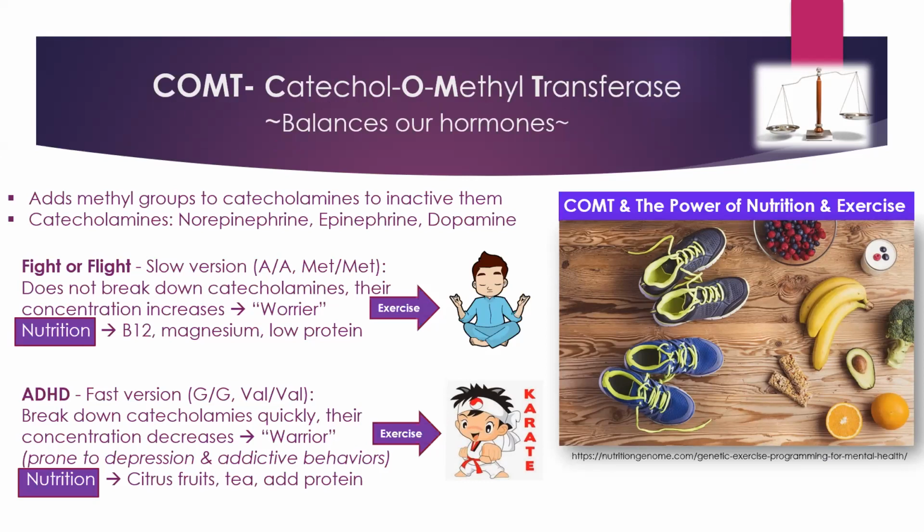So they call COMT more of a personality gene. If you have a slow version of COMT, meaning it's slowly breaking down those catechols, or let's say dopamine, just for simplicity, that means you'll have a buildup of dopamine in that synaptic space. These individuals have more of the warrior with the O personality, more worried and stressed out in a situation. That doesn't necessarily mean it's a bad thing, since they thrive in that environment. I'm not going to go through the nutrition part, but there are exercises for individuals with this kind of personality, which would be more calming exercises such as yoga.